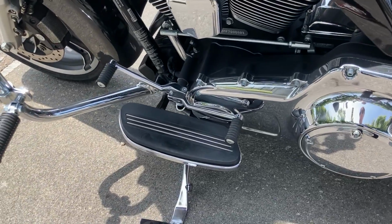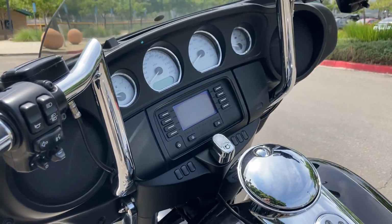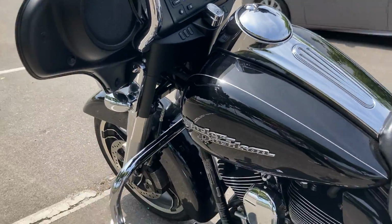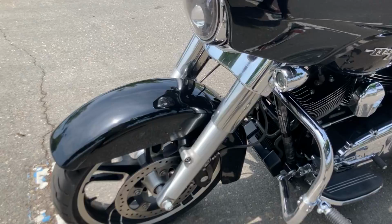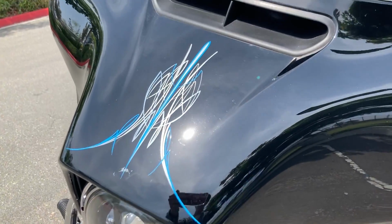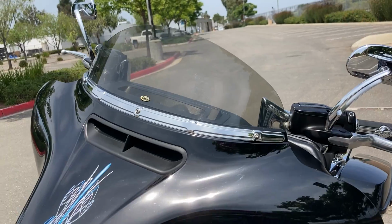We have a heel toe shifter. Nice high chrome bars. And we also have this nice pinstriping detail on the front fairing and the smoked out windshield.